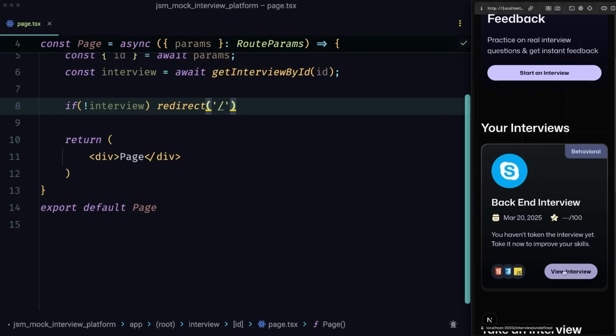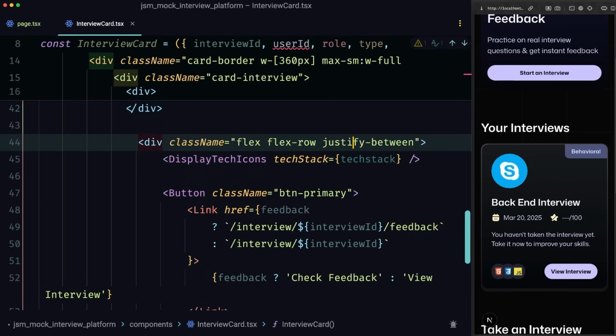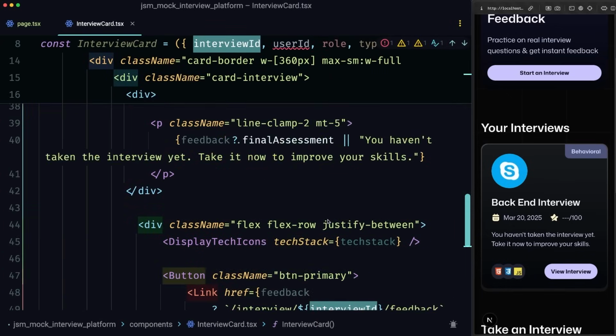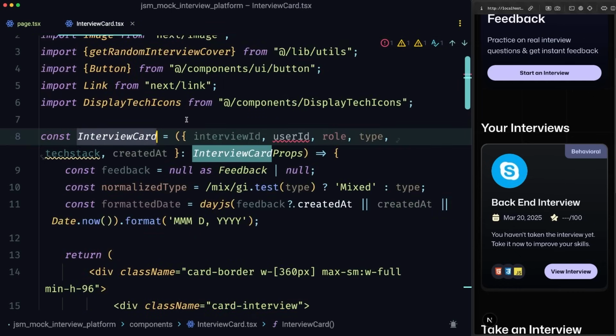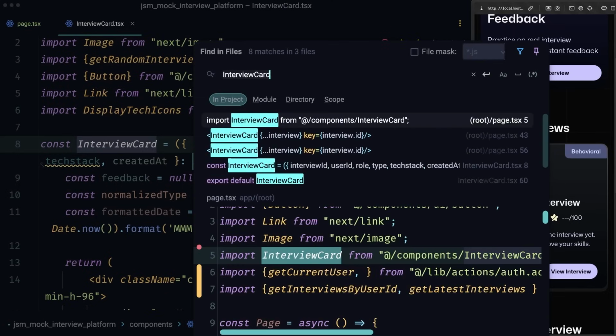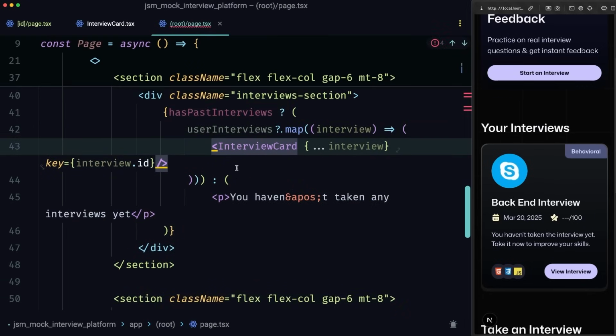I think that's because this View Interview button is not working properly. It's pointing to the undefined route. So let's quickly head over into our interview card component, and let's see what this interview ID is. So interview ID is coming from right here as the prop to the interview card. So let's see where we're calling the interview card in our code. We're calling it on root page 43 and 56.